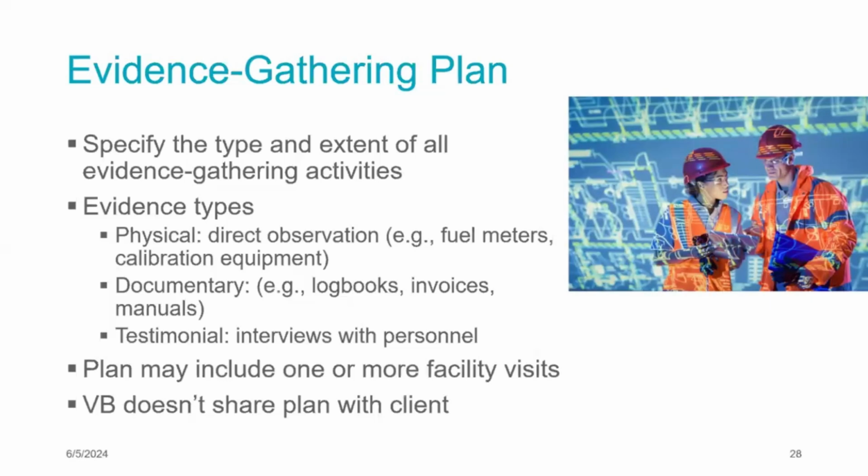So as a client of a verification body, you're not going to see the evidence gathering plan. But they will need to coordinate with the client on scheduling a facility visit too. So that aspect would certainly be shared.